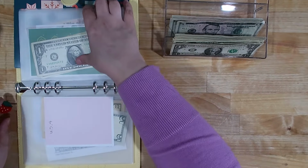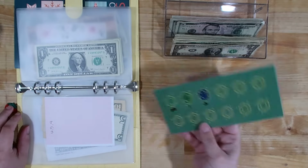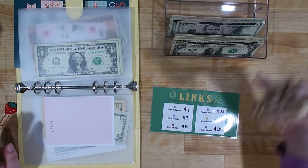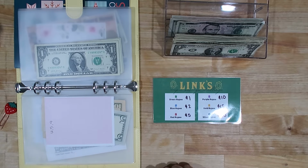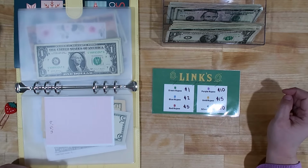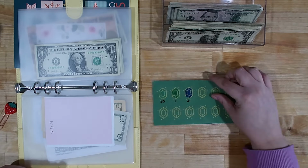Next up, I have this fun savings challenge I created for myself. This is Link's Rupee Savings Challenge. It is a savings challenge that I themed around the video game Legend of Zelda, which is my favorite video game series of all time. Are you a video game person? If you are, let me know in the comments below what your favorite video game is.